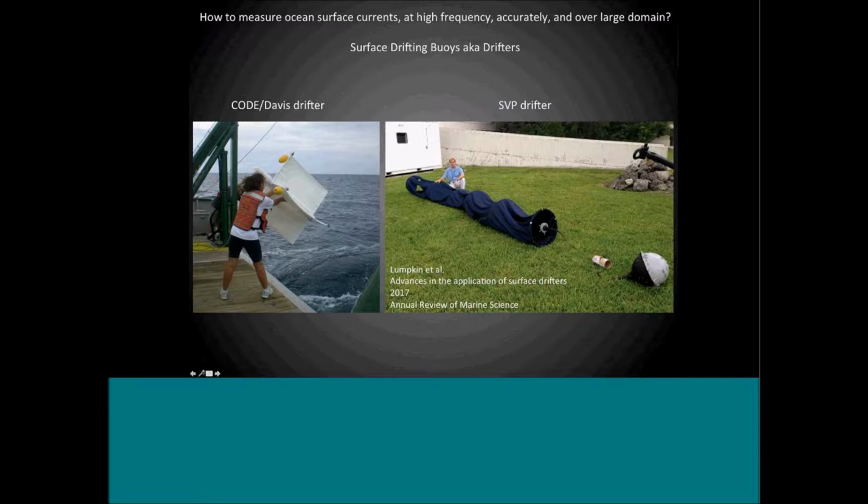And so what's a drifter? A drifter floats first, and it has a buoy. On the right, you have this spherical buoy that's about 1 foot in diameter. The CODE drifters have 4 little buoys at the end of these arms.